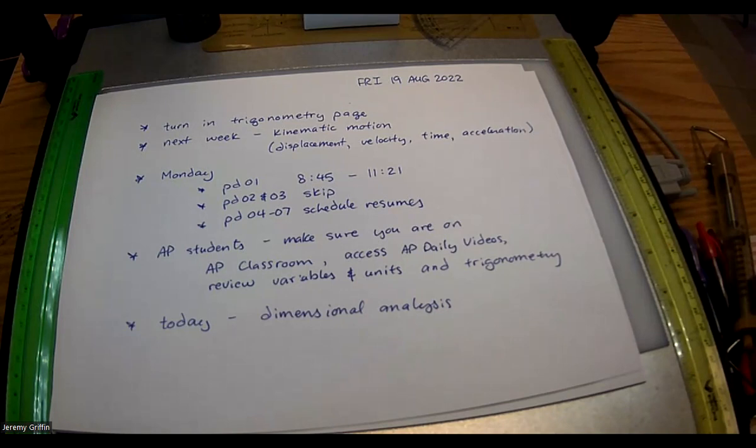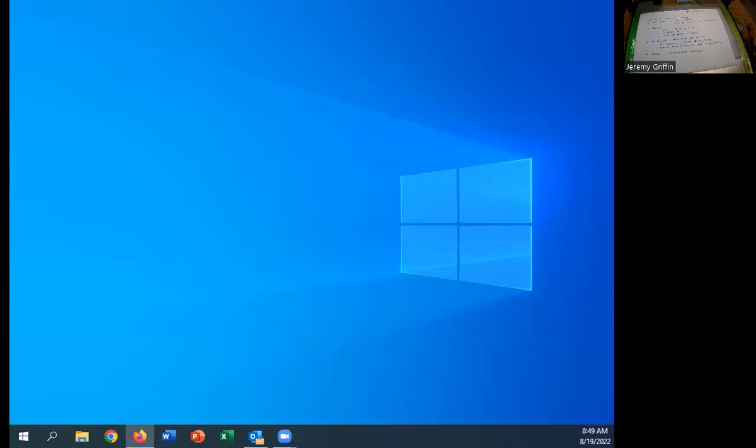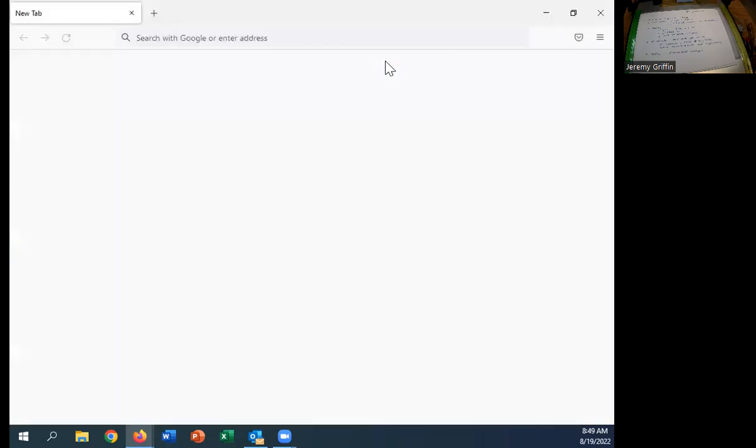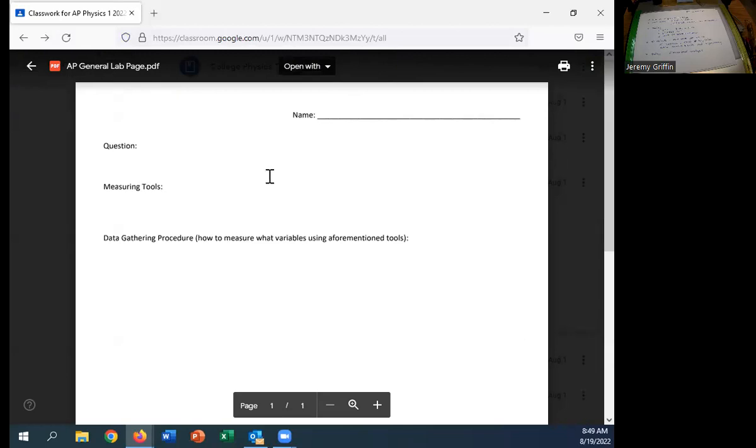Let me share my Zoom screen 2 and move over. Here it is, ready to go. So these are the unit 1 resources, which is what we're doing, kinematic motion. So if you want to get a head start, it's all there. I also have Google Classroom up here. In fact, I've got a specific tab up. Do I want to do this yet?